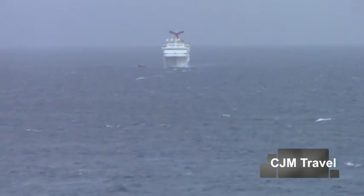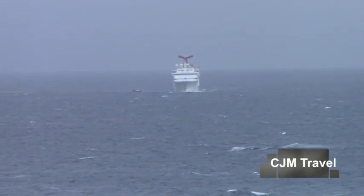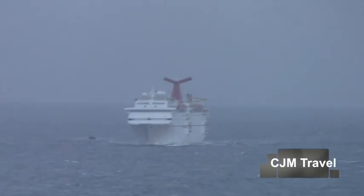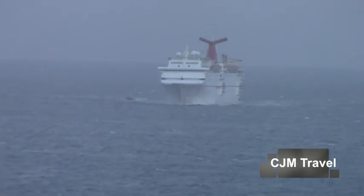So I'm gonna stay out here until the ship makes it into port and docks. Sorry, Winky's moving the camera. All right, I got a better area so I can watch the ship come in.